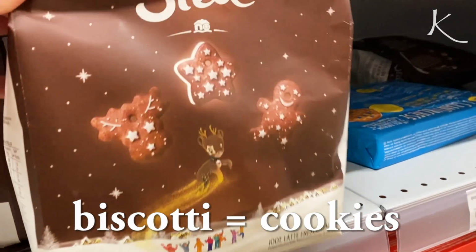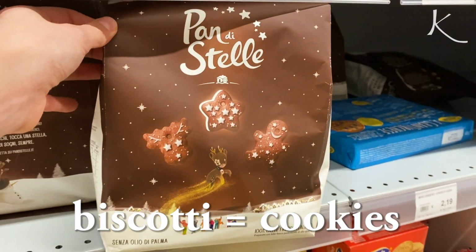Oh, that's good. Uh-oh. I have a new favorite. This is great. Oh, dang. What's good is the texture too. There's a layer that's almost like a hardened chocolate layer that you bite through. Oh, snap. Oh, that's good. Italy has got their biscotti situation on lock.